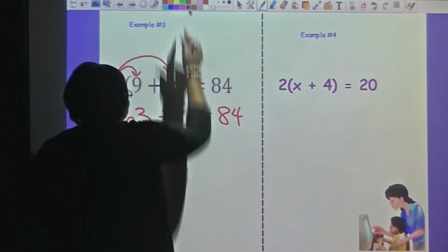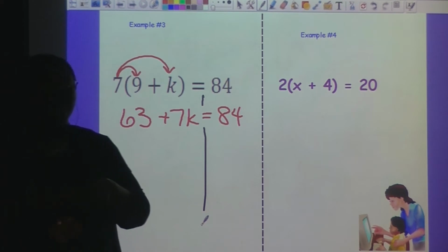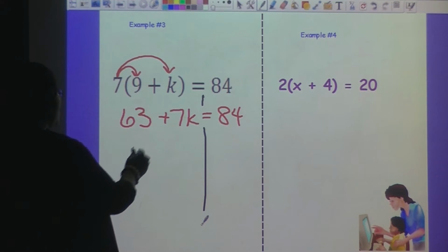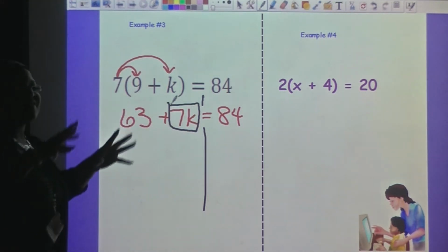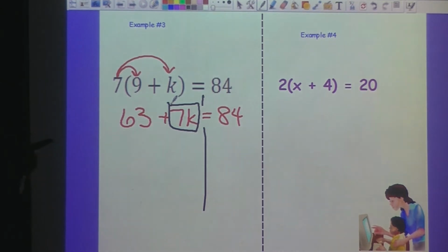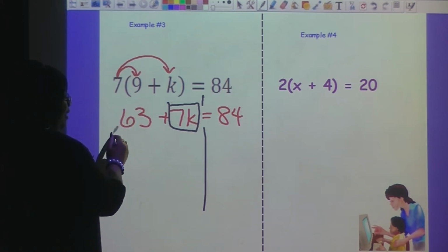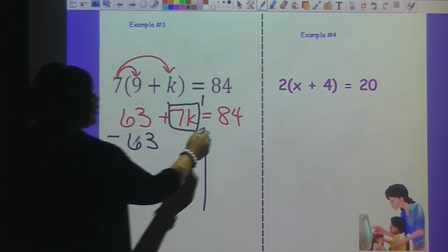Now, I'm back to my two-step equation, okay? Now, normally, what do I box in every time? The number in the variable. I love the way y'all said variable. So I will box in the 7k. That means I need to move whatever's not connected over to the other side. So 63 plus 84. I mean 63 plus. Not 63 plus 84. What is the opposite? Oh, 63 minus. So if this is already a positive 63, it's gotta be a negative. I must subtract 63, not only on one side, but on the other side.